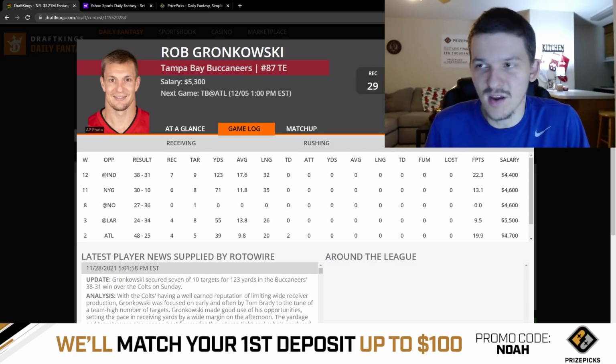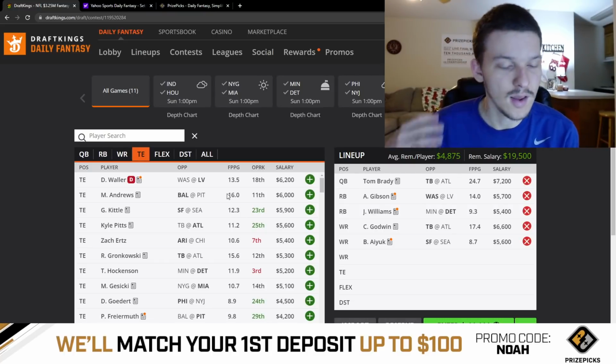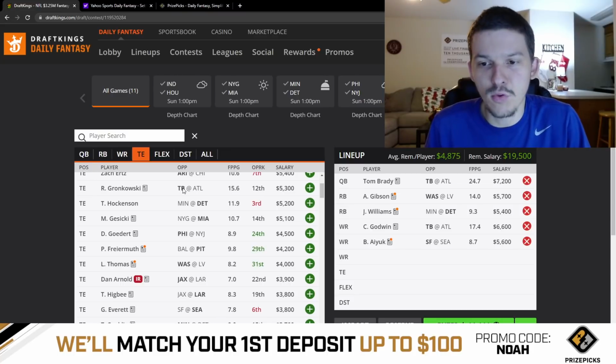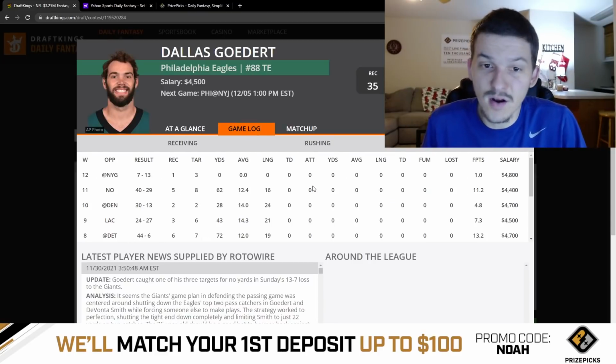Yeah, 5,300, I definitely like Gronk, especially if you're stacking or playing Brady. You want to stack him up with somebody, you could definitely stack Brady up with Gronk. You could even double stack him with Gronk and Godwin, which I think is totally fine. But value-wise at tight end, Dallas Goedert, someone I've had in my tight end player pool all year. We really haven't seen a bunch of good games from Dallas Goedert, but he's getting a ton of opportunity.